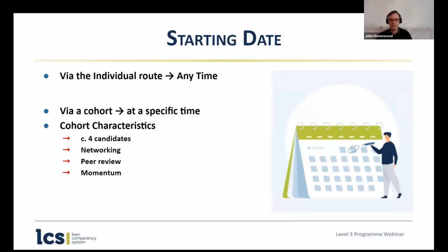And then thinking about your starting date. If you're taking an individual route, you can start anytime. It's very much down to you. If you want to go in with a cohort, then we can put together a specific time where everybody starts together. Again, you can imagine a cohort that's within an organisation. So again, that's probably more down to you rather than us. But if we're bringing people together from different organisations, then we need to get that timing right, so there's more organisation involved.